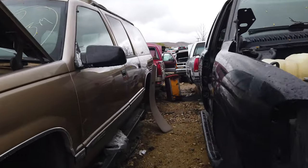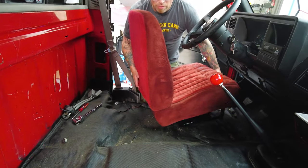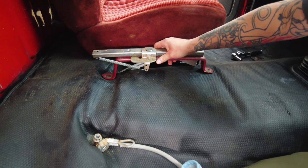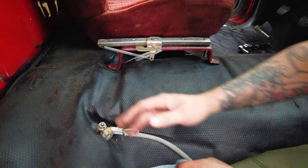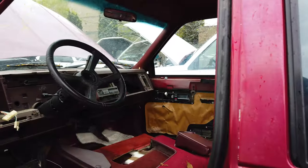Now I had found this seat at the junkyard. It's a red velour seat, but it's cool because it's a split bench, meaning that it's a bucket with the bench. And I thought that was a much better seat because you could move the driver's seat independently. I found it was in red, which I thought was pretty cool, so it would match the truck. But I realized the way the floor pan is in that truck is very different than the extended cab version of the same truck that I bought the seat out of.